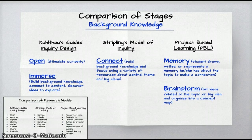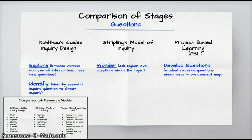The comparison of the 3 models' beginning stages show this is where students share background knowledge and begin to think of ideas related to the big topic or idea. Each model encourages student curiosity. The next part of the process shows exploration, wondering, and developing and identifying essential questions which drive the inquiry process.